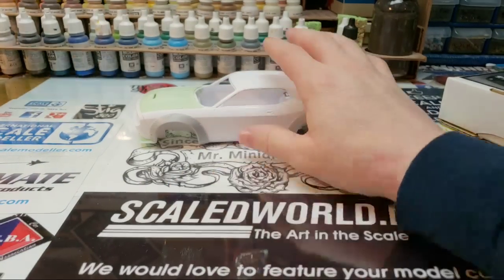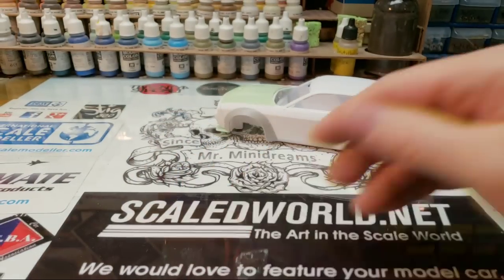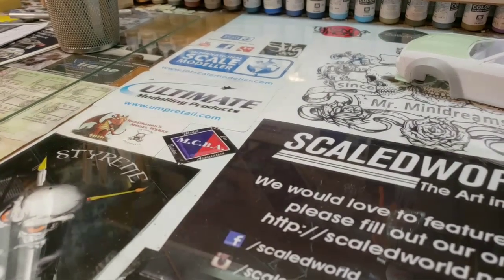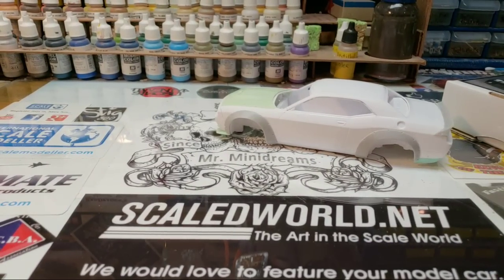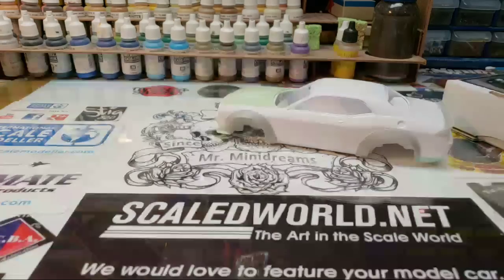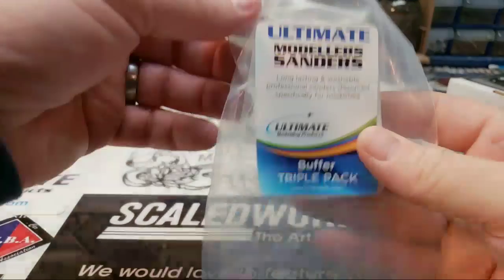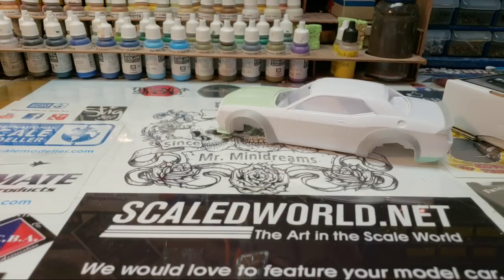I'm using UMP sanders again. They're Ultimate Modeling Products. You can find them right there. Let's see, where am I going now? I buy them in the multi-pack, guys. You can buy them as singles, but I buy them in the multi-packs because I use the tar out of them. They'll come in a label like this, and I need to get buffers, and then I'll be using those.